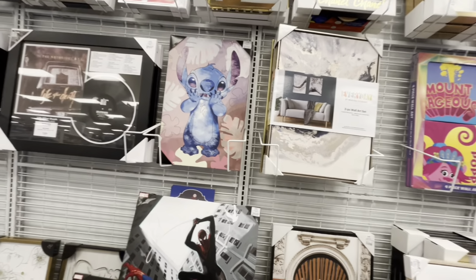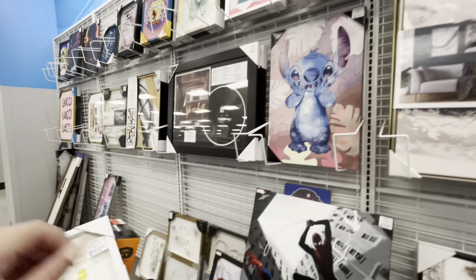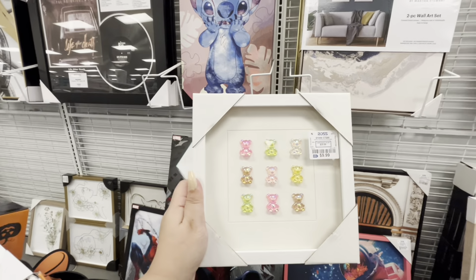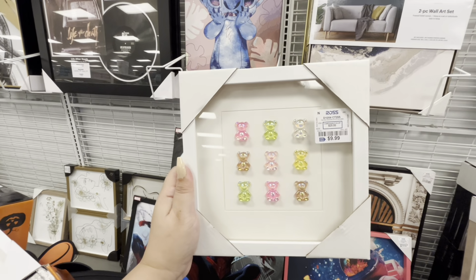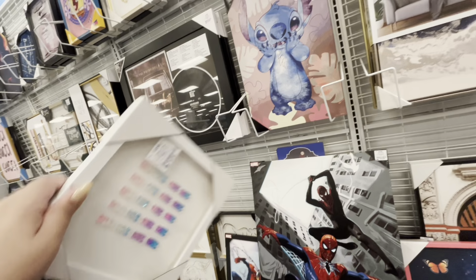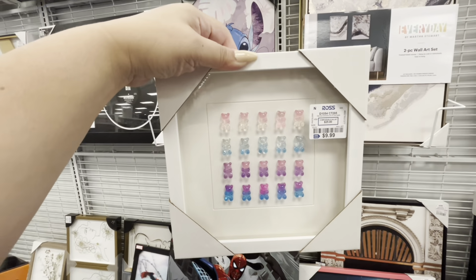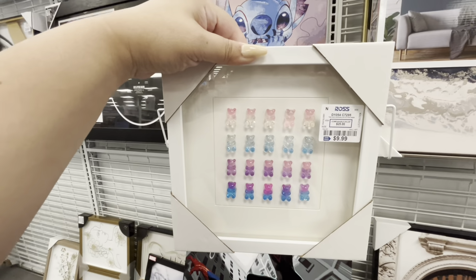You can find super cute ones. I found a lot in the past. And look at the ones they have now. Remember, Home Goods carried those viral big ones for $60. These are little with the gummy bears for $10. So they have this color and they have this one. This one has like more smaller gummy bears. They're cute, huh? I did just want to show you. I'm not going to take them though.